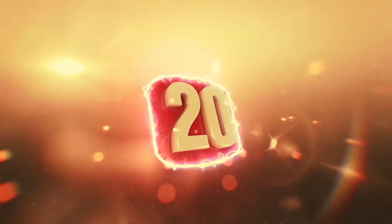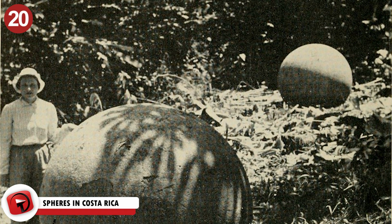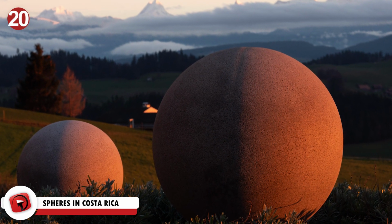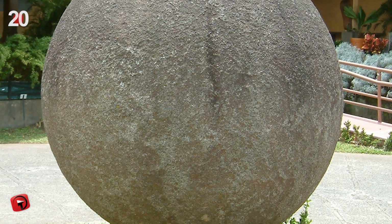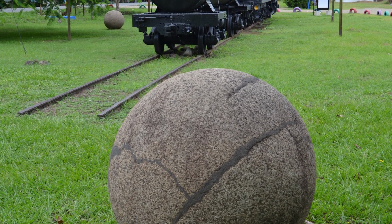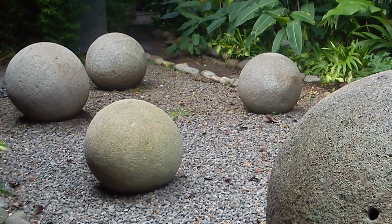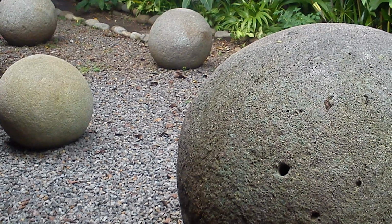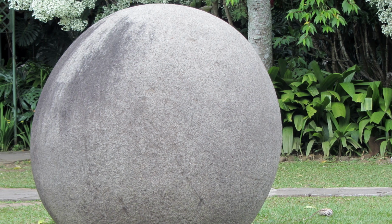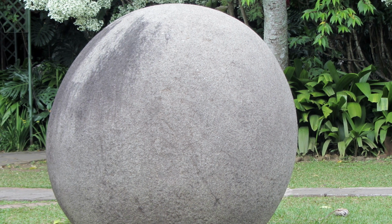20. Stone spheres in Costa Rica. The Diquís Delta of southern Costa Rica is home to giant stone spheres that date back as far as 600 AD. The stones were made by a pre-Columbian civilization, and the spheres are carved perfectly into gabbro, rocks that form from molten magma. It's believed they used other small stones to carve the new spherical-shaped ones, but the question remains, why? Some theorized they were used for astronomical purposes, but when the Spanish invaded Central America, they destroyed the Chibchan people, and that answer was lost for eternity.